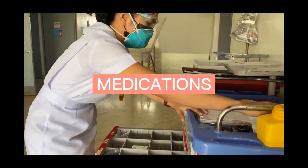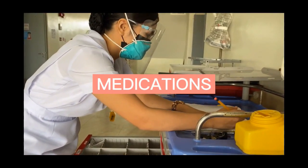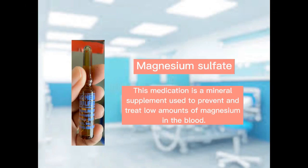Hello, student nurses! Here are some of the medications that are mostly used in ECARD. We'll start with magnesium sulfate. This medication is a mineral supplement. It is used to prevent and treat low amounts of magnesium in the blood.